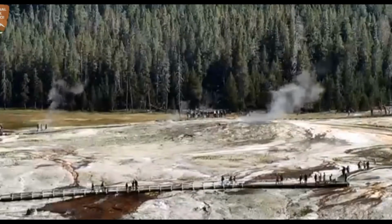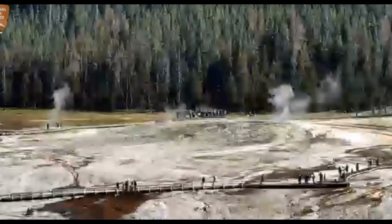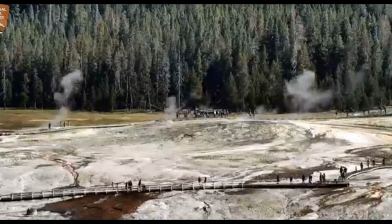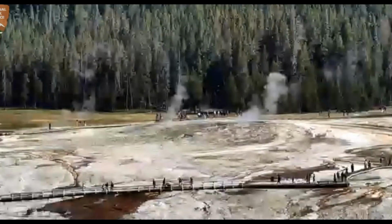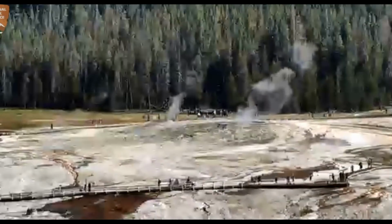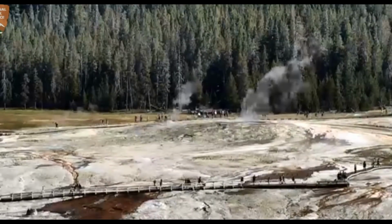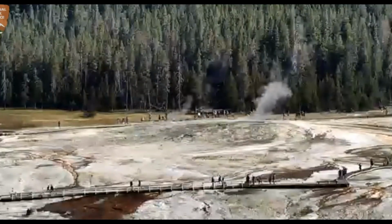I just posted a video showing Giantess erupting. The camera is kind of shaking. There's no wind there to speak of at Yellowstone. And I noticed that the steam now, it's currently 11:22 a.m., is looking a little dirty. Never a good sign when it's gray like that.